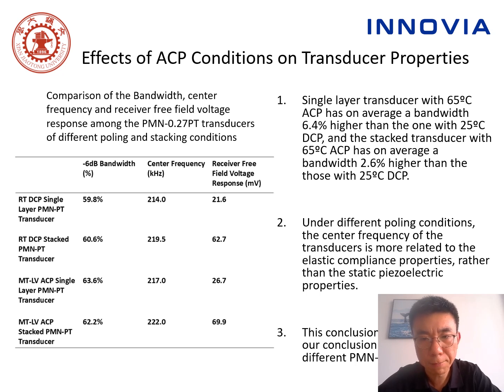Celsius DCP. Secondly, under different poling conditions, the center frequencies of the transducers are more related to the elastic compliance properties rather than the static piezoelectric properties. And thirdly, this conclusion is consistent with our conclusion on transducers with different PMN-PT compositions.